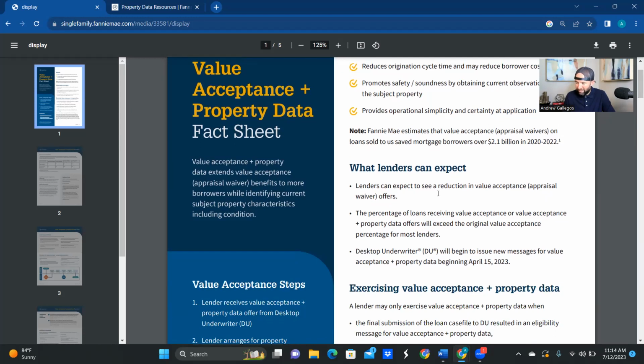What can lenders expect? A reduction in value acceptance. So we're not going to see as many appraisal waivers as we saw before. We've seen a ton of that over the past few years, especially when a borrower is putting 10, 15, 20% down. The more equity they have, and the better the credit score, seems to help with that appraisal waiver reading. I still am seeing appraisal waiver readings though, without the PDR. So I guess we can just see less of that. The percentage of loans receiving value acceptance or value acceptance plus property data will exceed the original value acceptance percentage for most lenders. Okay, and this all went into place April 15th.